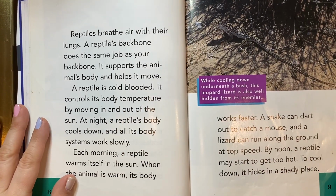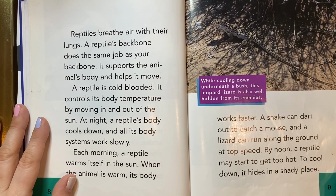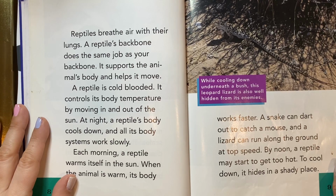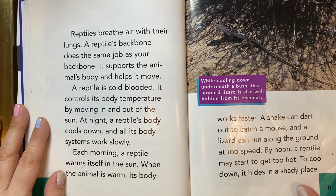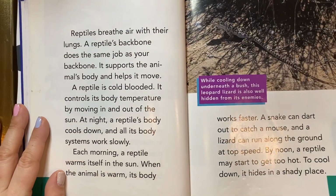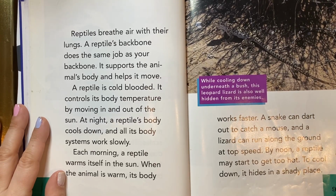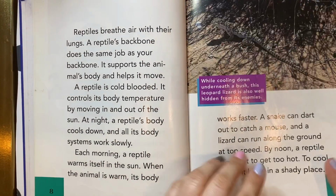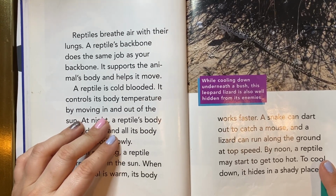Reptiles breathe air with their lungs. A reptile's backbone does the same job as your backbone. It supports the animal's body and helps it move. A reptile is cold-blooded. It controls its body temperature by moving in and out of the sun. At night, a reptile's body cools down and all its body systems work slowly. Each morning, a reptile warms itself in the sun. When the animal is warm, its body works faster. A snake can dart out to catch a mouse, and a lizard can run along the ground at top speed. By noon, a reptile may start to get too hot. To cool down, it hides in a shady place. And here's a picture. While cooling down underneath a bush, this leopard lizard is also well hidden from its enemies.